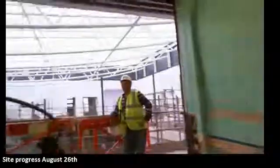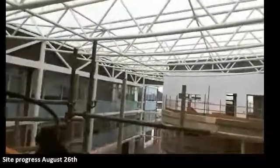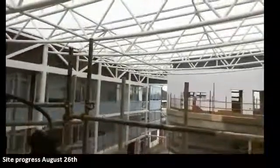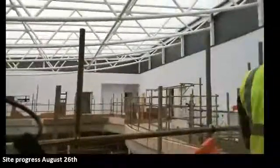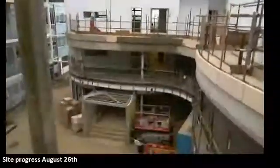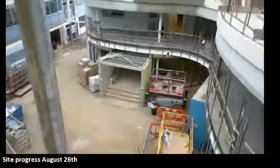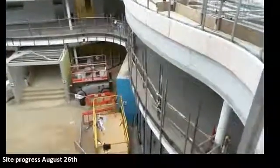Hang on, what's happened to my screen? There it's gone. This was the maths computer room, room 313, and now it opens out onto the panoramic view of the village square, which is very nice. Very nice indeed. That's the entrance to the sixth form dining area down there, and the library entrance is where that blue panel is.